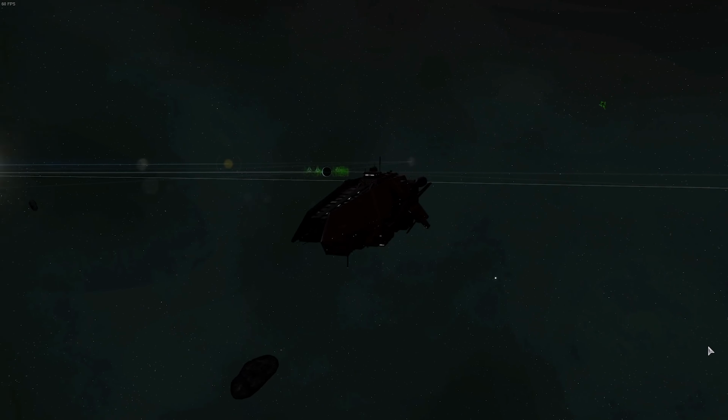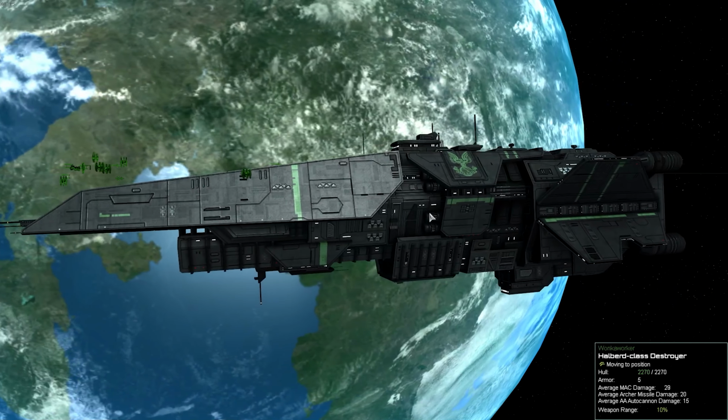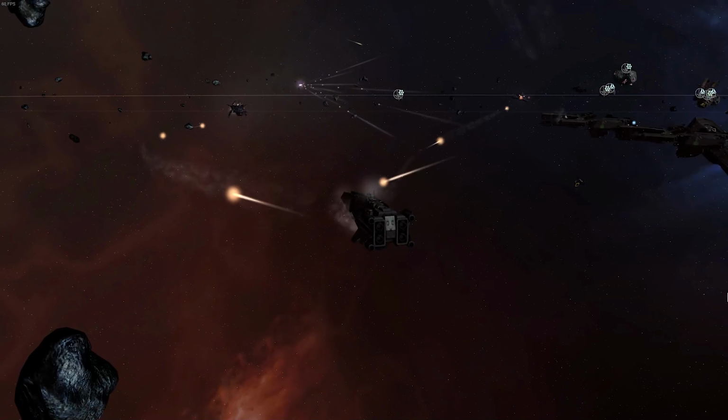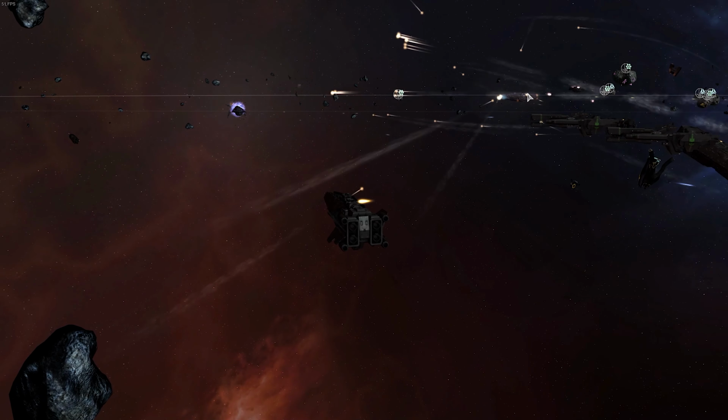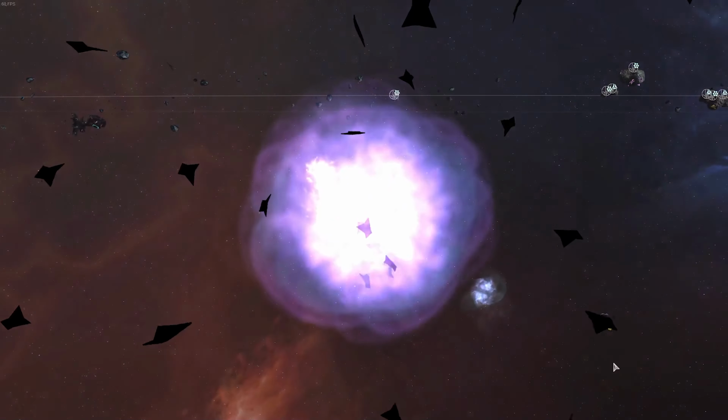The MAC battery is not powered by the fusion engines in the rear as is the rest of the ship, but by spare capacitor cells stored underneath the armor plates on the amidships port and starboard. Fast, and requiring only a small crew, what the Halberd-Class destroyer lacks in general purpose utility, it makes up for in firepower.